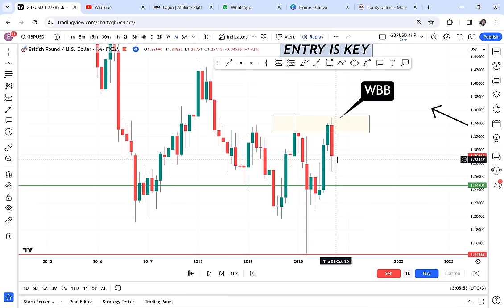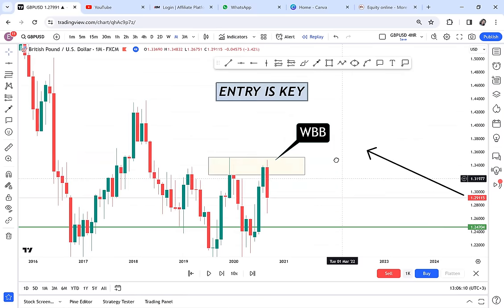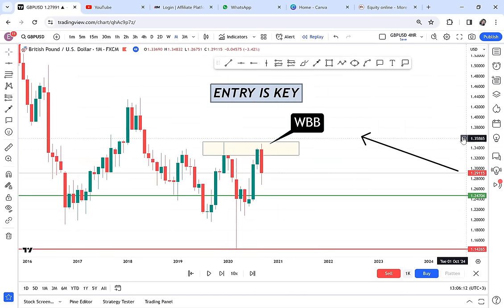Because the majority of traders, and I'm not lying, the majority of traders know how to set up. They know how to identify double tops, double bottoms, ranging channels. They know how to do all that. The problem comes in when they want to enter and place that trade. That's where the problem comes in.